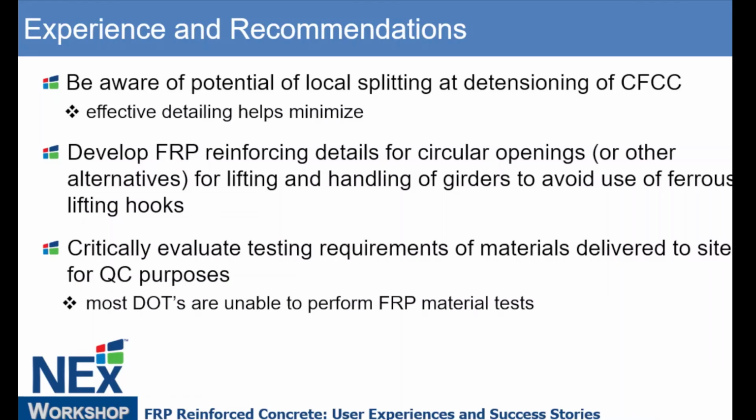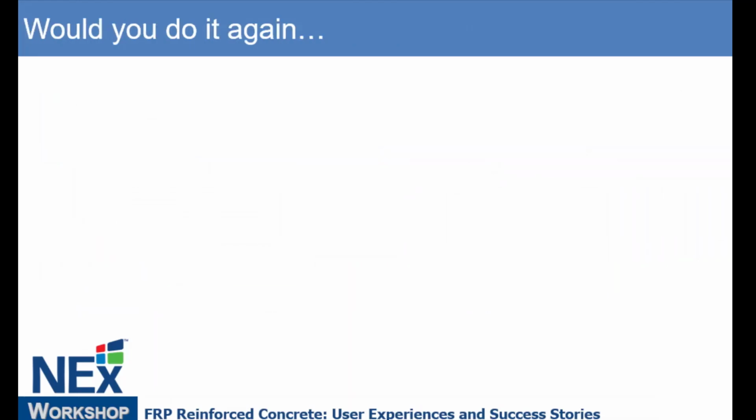And critically evaluate the testing requirements for the materials delivered to site. I talked about this before. Most DOTs are not going to be able to do that. You know, Florida in their specifications says that testing needs to be done at Miami or Sherbrooke or, you know, very specific facilities. NCDOT is doing that with us. But let's find ways to make this more efficient, given that we're getting materials delivered with independent third-party certifications. And so the $60 million question for this bridge is, okay, we're nearly finished this bridge, would you do it again?